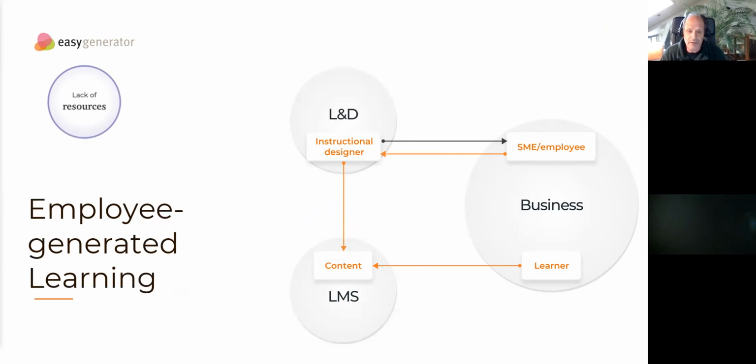And the normal old-school process is now on my screen. So you're in the learning and development department, I assume, and probably there's an instructional designer there. That person will interview one or more subject matter experts, employees in the business who have the knowledge around a certain topic, in this case, compliance. The person responsible for creating the learning needs to absorb all that information, design a course, and go back and forth with the subject matter expert to make sure everything is correct.